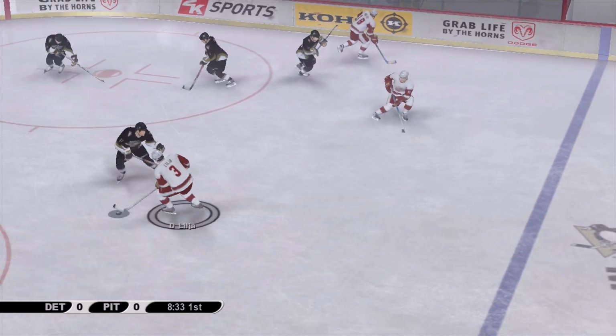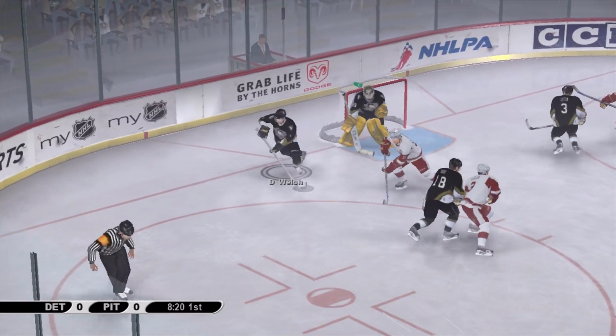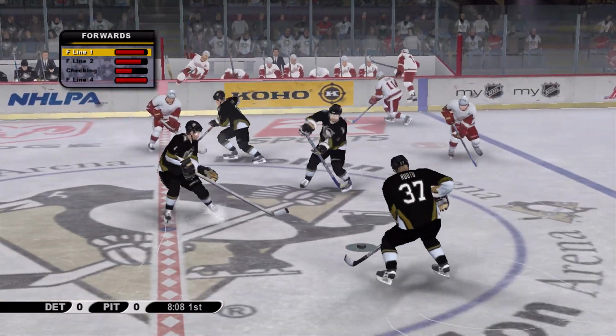Back to the point. It's sent up the left side. He shoots. Stick save by Fleury. The puck gets set up the right side. Is coming in now as they bring out the scoring line.